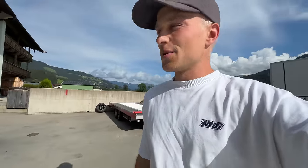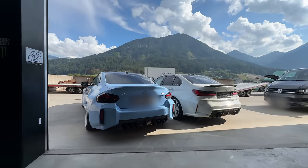I have the feeling that the M2 might actually be the better car for doing what I do, drifting in the mountain roads, because it's a bit lighter and a bit more compact. So theoretically, I should be able to throw it around more. I guess we have to test it out in a different video.